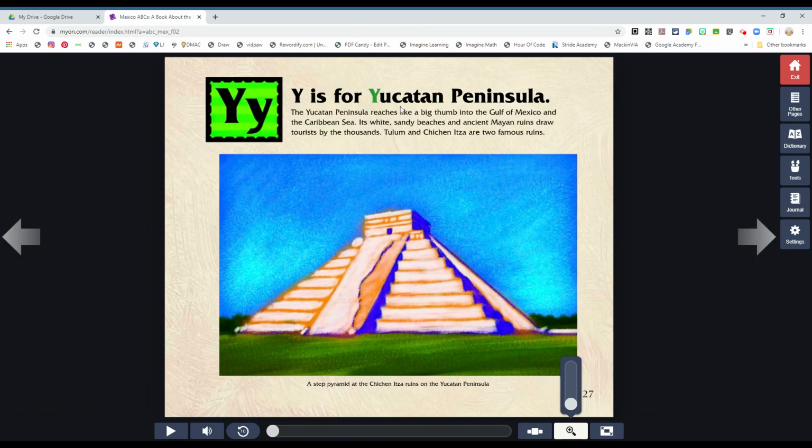Y. Y is for Yucatan Peninsula. The Yucatan Peninsula reaches like a big thumb into the Gulf of Mexico and the Caribbean Sea. Its white, sandy beaches and ancient Mayan ruins draw tourists by the thousands. Tulum and Chichen Itza are two famous ruins. A step pyramid at the Chichen Itza ruins on the Yucatan Peninsula.